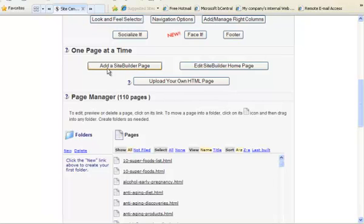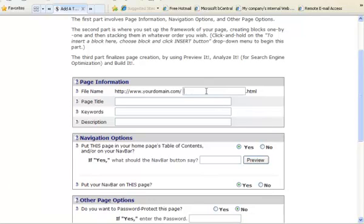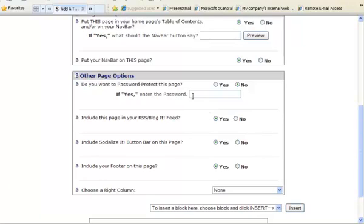Here's the button to add a page. I'll open a blank one and then we'll go back and I'll show you one that's filled out. So here's the page. You give it a title. Now that would be your meta title. Here's your keywords, and your short description that you want to show up in Google in the search results. Do you want the navigation bar to be on the side? It asks you a bunch of questions.